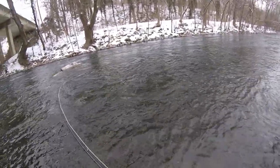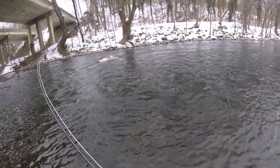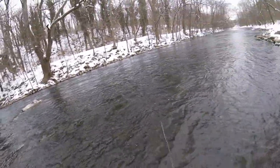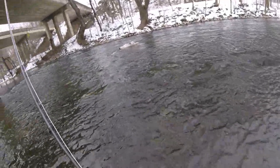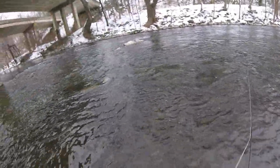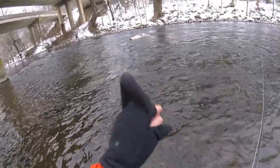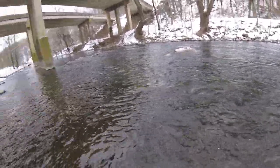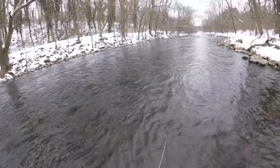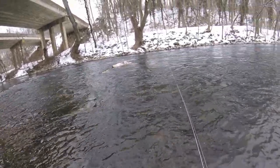Look at this, I got you guys on the whole time, and we'll see what this one's on. Be interesting to see. Let's see. Interesting. Oh, he got off. I'm pretty sure he was on the San Juan Worm, because I had him up to about maybe 6 inches below the surface, and I did not see my San Juan Worm, and that's my highest fly, so I'm going to give that one to the San Juan Worm, for the attractor. I'm pretty sure that's what he was on.